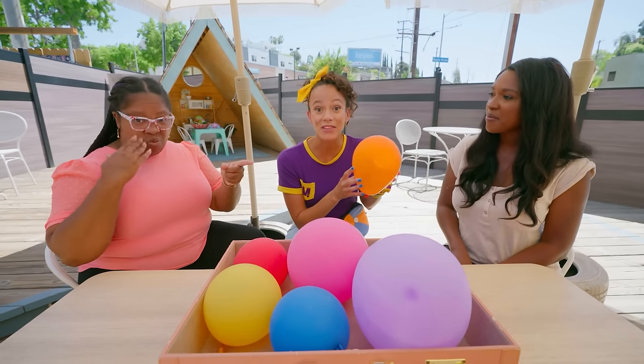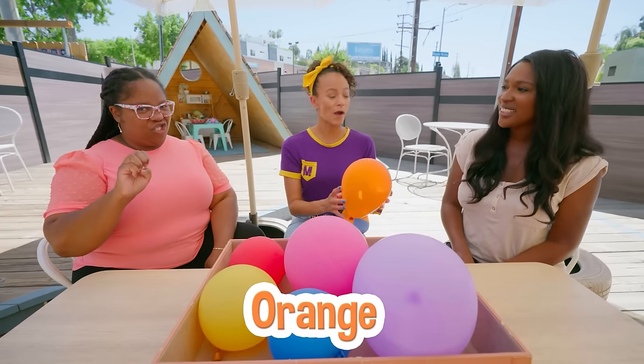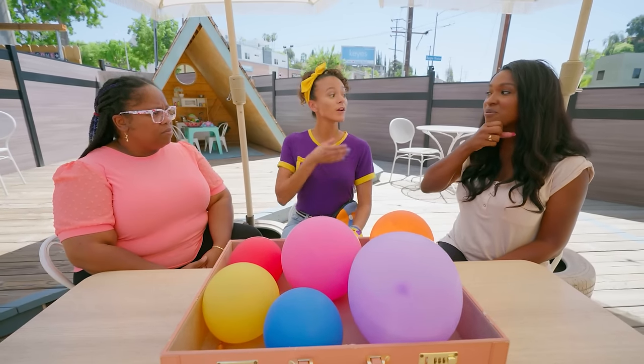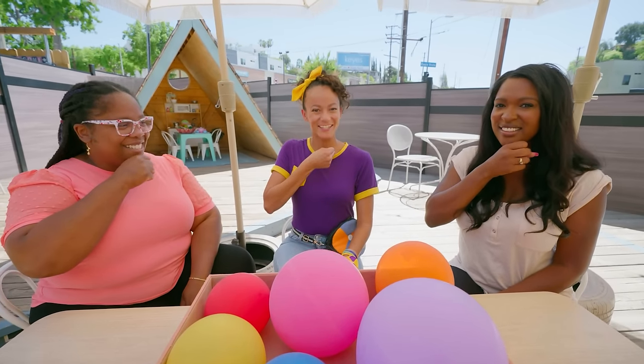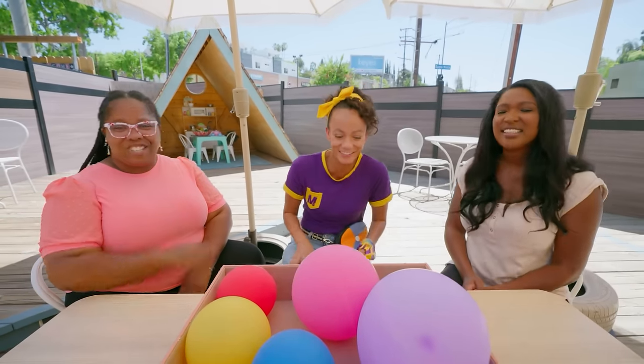Do you know what color this is? It's orange. So how do we say orange in American Sign Language? Like this? Okay, are you doing it? Orange. Good job. Cool, all right, that orange.